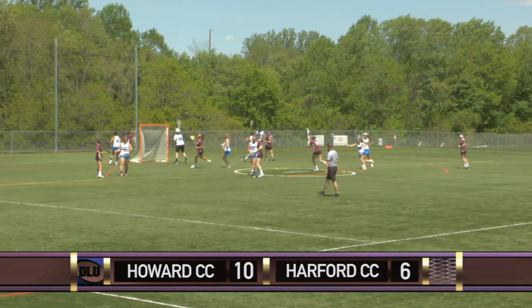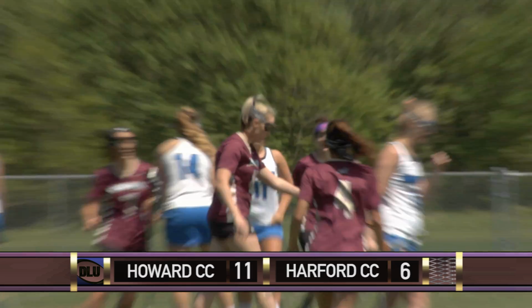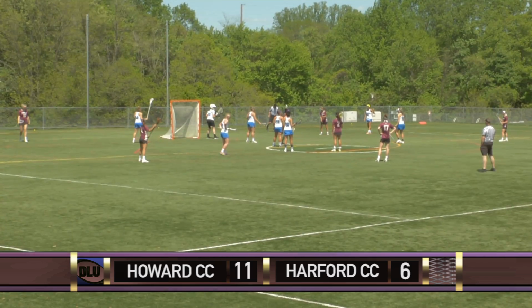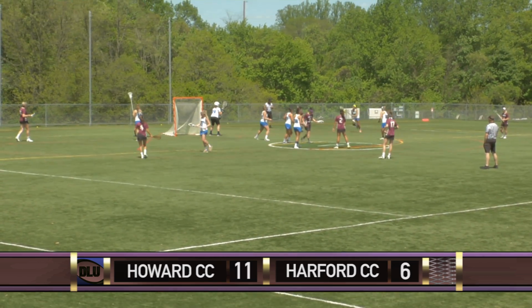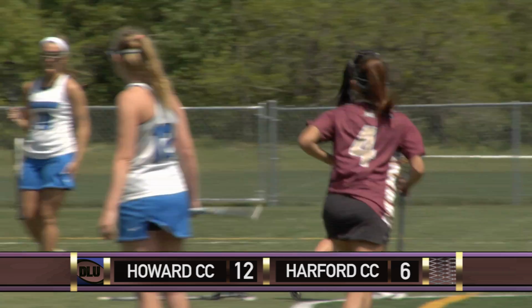Second half now, momentum stays with the Dragons. Excellent play calling by Howard. Setting up their plays from behind the goal is really helping them today. 23 minutes remaining in the contest. Kim off the restart. Season opening and doesn't waste the motion. 6-0 run for the Dragons.